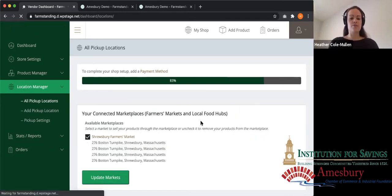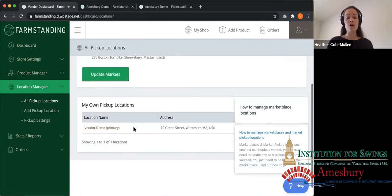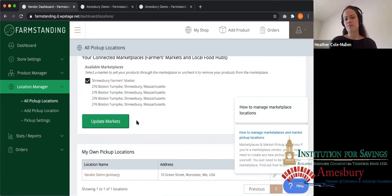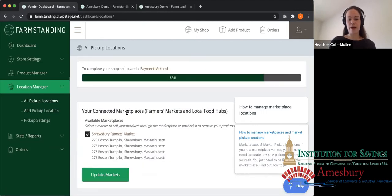So as soon as Phil has approved you as an Amesbury vendor, this option will be available to you to manage it there. You can also manage your own pickup locations. I think that probably doesn't make sense for you guys, so I'm not really going to go through it. But if you wanted to do like a pop-up 3 times sometime later in the year, that's a possibility. You could set one up. You could do a one-day, one-off thing. So you can look through the help articles for more about that, or send me a message if you're wondering about it.